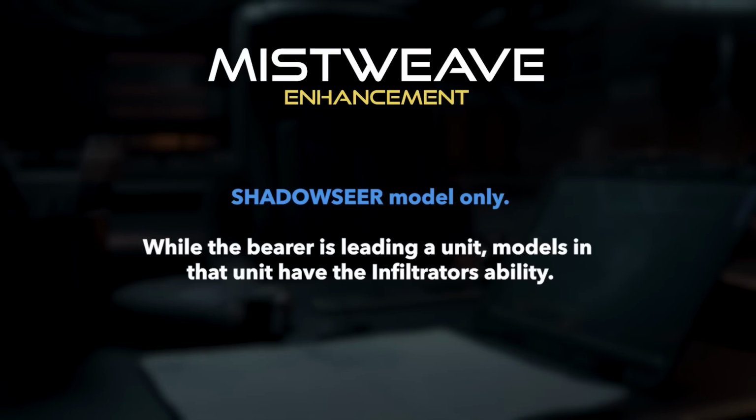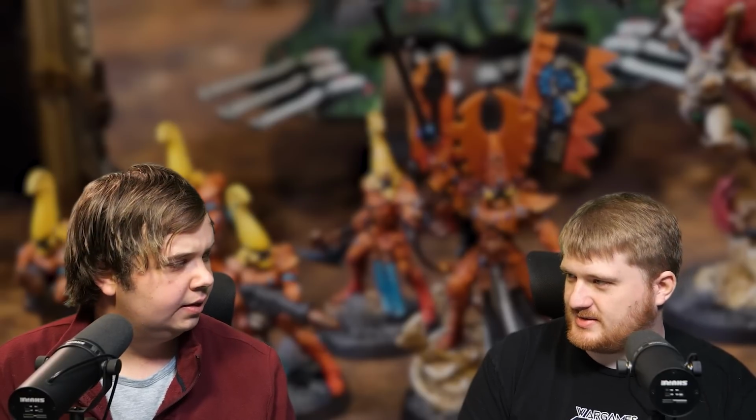Mistweave, Shadow Seer model only. While the bearer is leading a unit, models in that unit have Infiltrators. This is the only reason to take a Shadow Seer. They did not make the Shadow Seer do things. I mean, she gives them Lone Operative 18 now. And then there's another rule that doesn't matter. This is fine. Having a big unit infiltrating nearby would be awesome if you could have a Troop Master. I was about to say, in Reaper's Wager, you can do it, and you get a Troop Master.